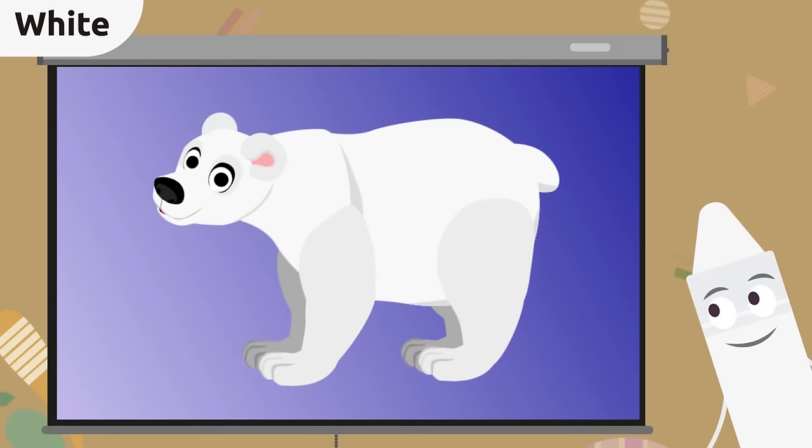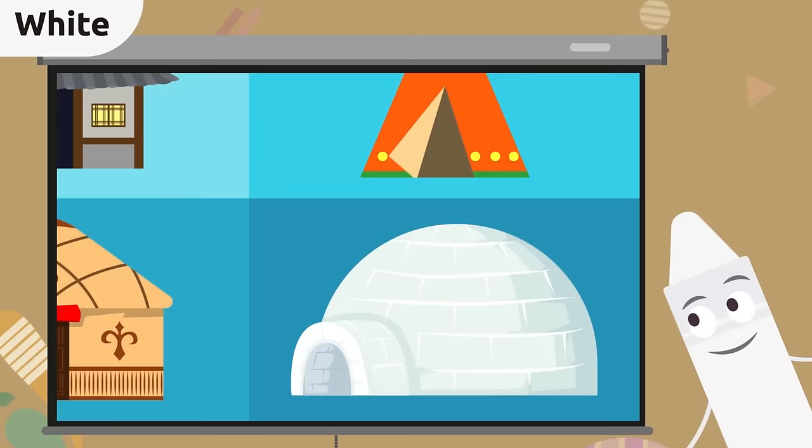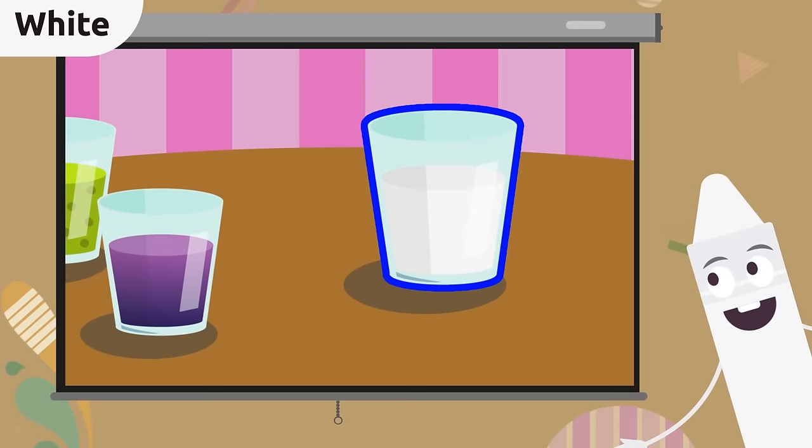Look at all these different houses. Which is the white one? The igloo. This igloo is white. That's an Eskimo. Let's sing together later. Look at all those glasses. There's one glass filled with something white. The glass of milk. Milk is white. Well done, everyone.